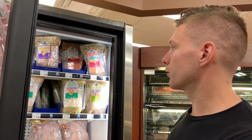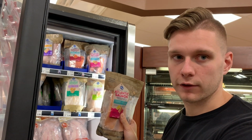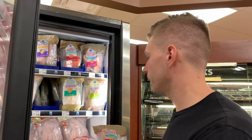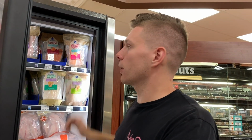Generally speaking, the rule of thumb is that the Atlantic Ocean is actually dirtier than the Pacific Ocean. So Atlantic salmon has a much higher mercury count than sockeye salmon or Pacific salmon or Alaskan salmon. I can't eat salmon, and I just had fish, so I'm not going to pick up any fish today. But it was something worth talking about. If you're going to eat a fish, try and make sure it's a fish from the Pacific.